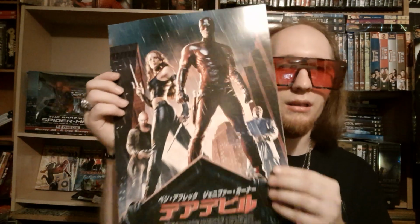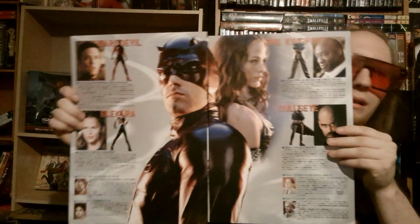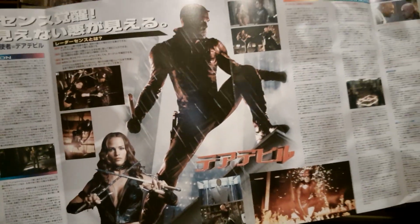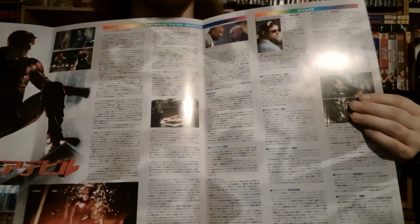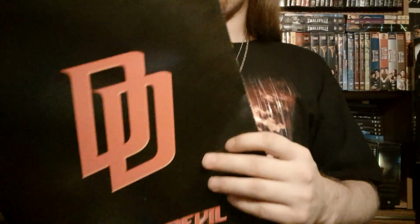I love collecting these. These are film programs. This is a Japanese one. This one is pretty cool. You open this one up, images of that. Also, you can open these pages up too. They also open up, so that is pretty cool. These are basically like the equivalent of tour books for bands, so that's why I get them. Just a pretty cool piece of memorabilia.